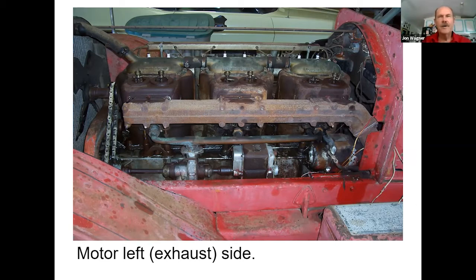And there are 12 spark plugs, 2 spark plugs for each cylinder. 1 spark plug goes to the magneto and 1 spark plug goes to the distributor. And on the top of the cylinder heads, you can see little petcocks with cups on top of them. And those are to prime the engine.